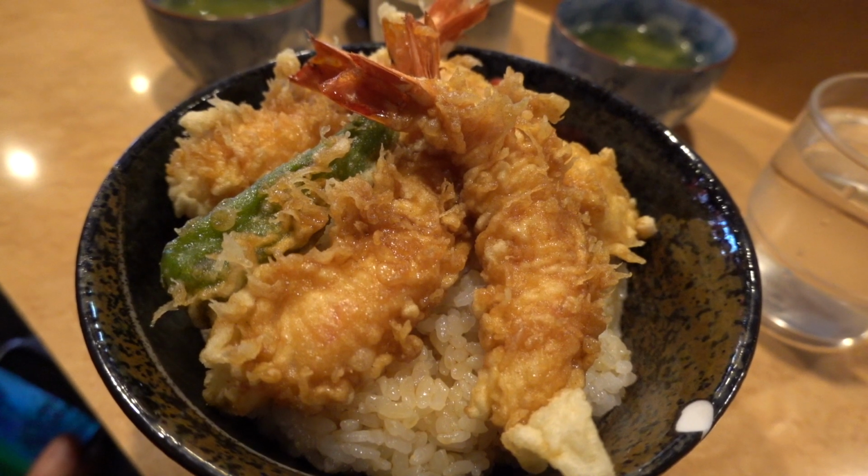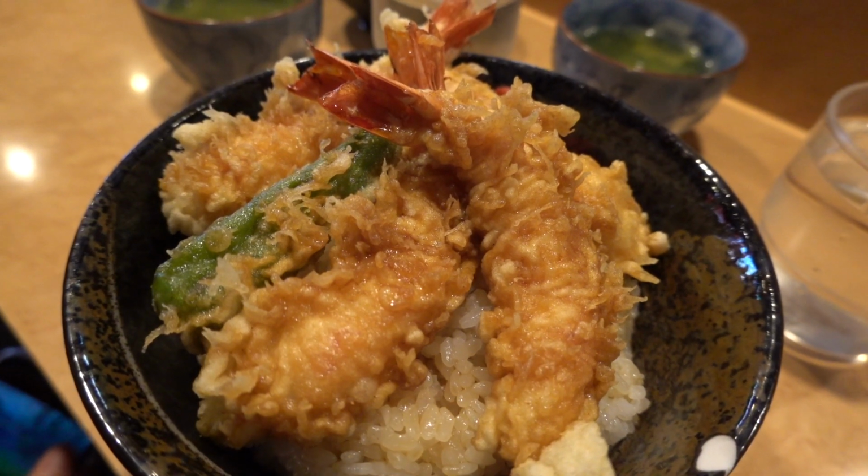Mine had four, count them, four shrimps. It didn't have anything else. So you'd have to be a shrimp lover like me to appreciate my meal. I didn't get any vegetables or anything, but four shrimps.